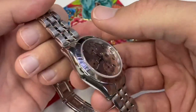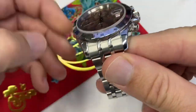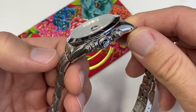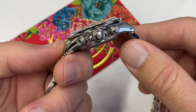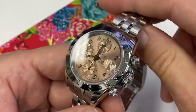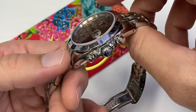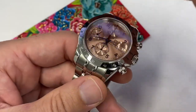I find this one here a lot closer to the big sister, the Daytona. And when you look at it from this side, you have to say it's a pretty elegant side. Well, elegant is not the word, but a very similar look to the famous chronograph from Rolex. What's cool with the Tigers and the Tudor chronographs is that they came out with different dials, so you can have a bit more fun.